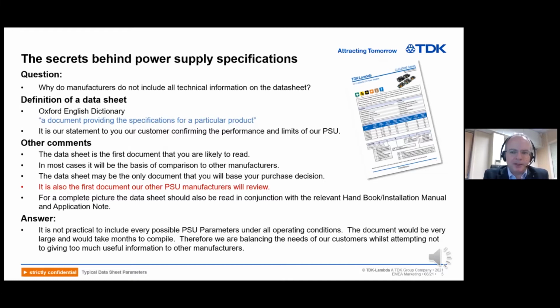We're particularly looking at datasheets today. So the question that always first came into my mind is, why do manufacturers not include all technical information in the datasheet? This is quite a wide question. Before we answer that, I just want to have a quick look at the definition. From the Oxford English Dictionary, a datasheet is a document providing a specification for a particular product. In other words, it's our statement to you, our customer, confirming the performance and the limits of our power supply. However, the datasheet is also the first document that you're likely to read from us, so it's a very important document for us to get right. It allows you to form the basis of comparison to other manufacturers.